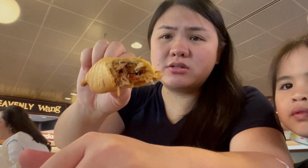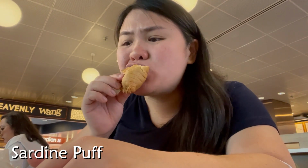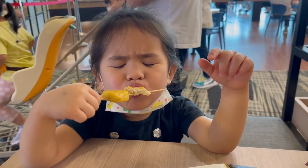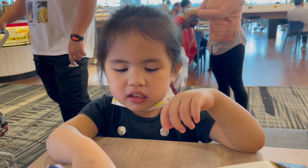I remember trying this sardine puff before. Very distinct because it's spicy, savory sardine, but it's balanced by a hint of sourness in the calamansi. Spicy, hot, savory, tasty. Is it yummy? Yeah. What's that? Chicken nugget.